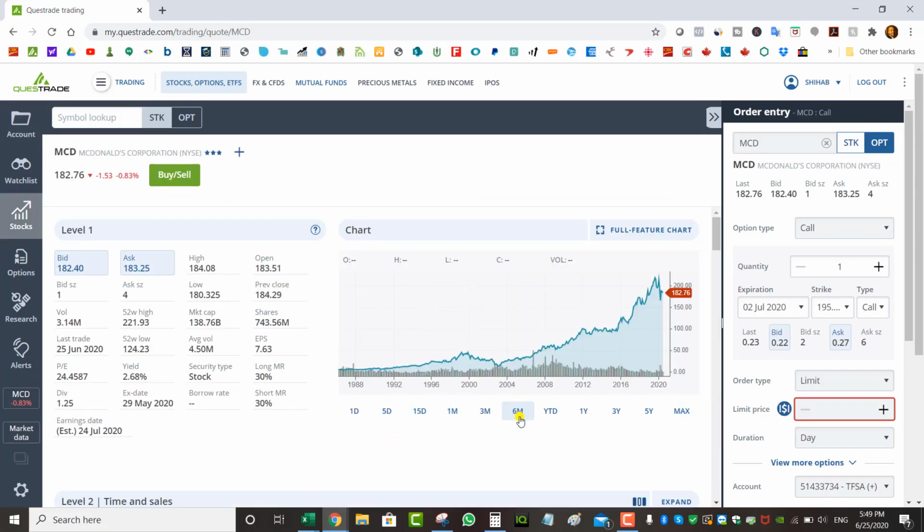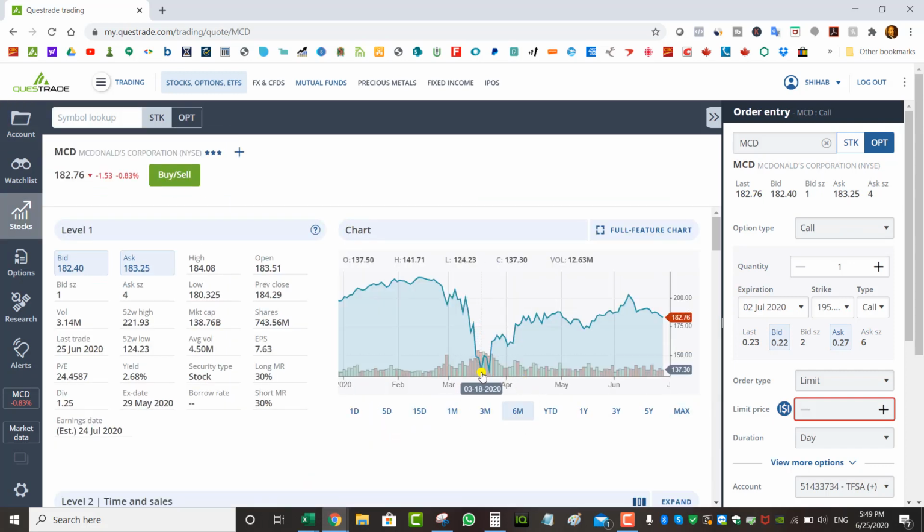Let's look at what happened in the last 6 months. So in March, it dropped all the way down to 124.23. Right now, it's at 182. It had a high of 202 in June 8th. And before March, it had a high of 217. Actually, it had a high of 221, where that's the 52-week high. So it's quite far from the 52-week high, but it's closer to the 52-week high than the 52-week low. 60 points away from the 52-week low and about 40 points away from the 52-week high.